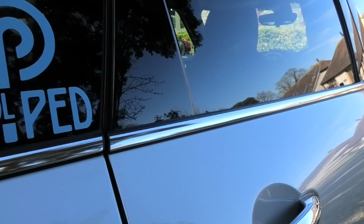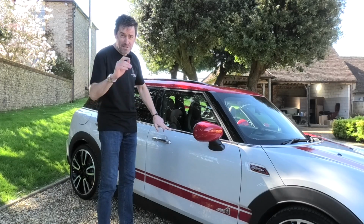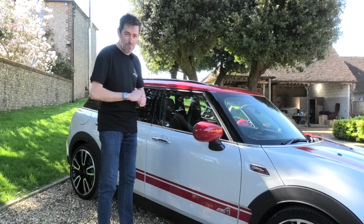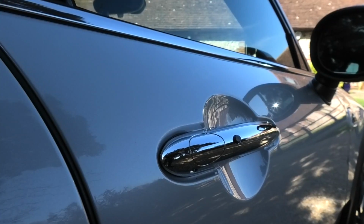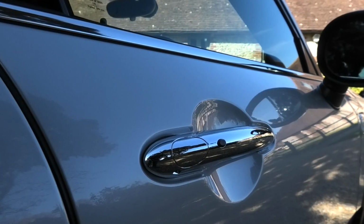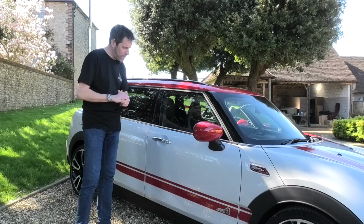So the very first thing I'm going to do, hopefully coming very soon, is a de-chrome of the belt line, and I'm going to do it myself. That could go one of two ways. But then also, while we're on the de-chroming, I want to look into trying to de-chrome these door handles. You can actually get a black door handle, and the same on the rear tailgate.